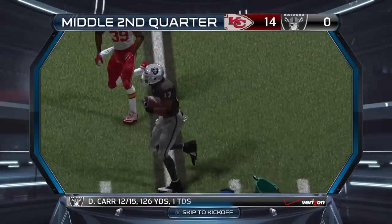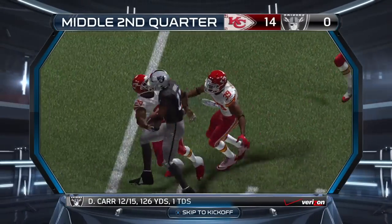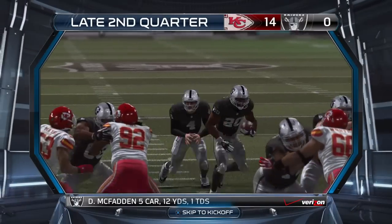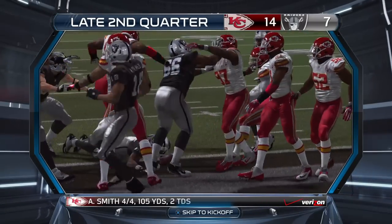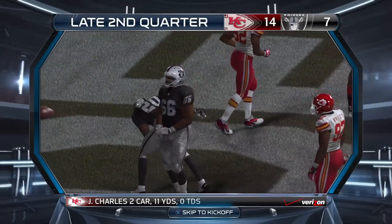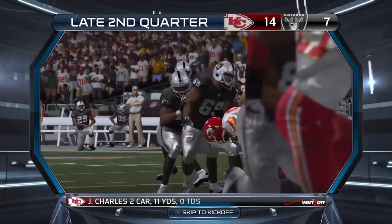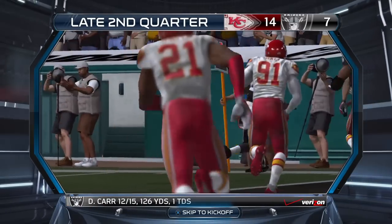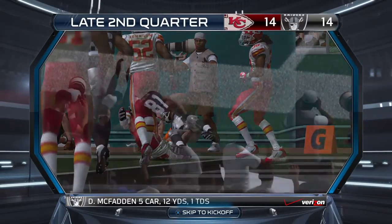Midway through the second quarter, here we get a quick pass and completion, and he won't be brought down until he makes it to the 8-yard line. Same drive, he stays up the middle on the run, and he caps off the 6-play drive with the score. Trailing now by just a touchdown. Just about out of time in the first half. Carr is on target here, and it leads to a touchdown. Raiders tied up at 14.